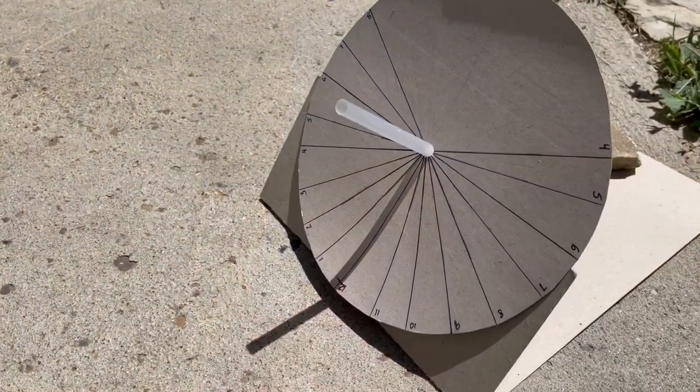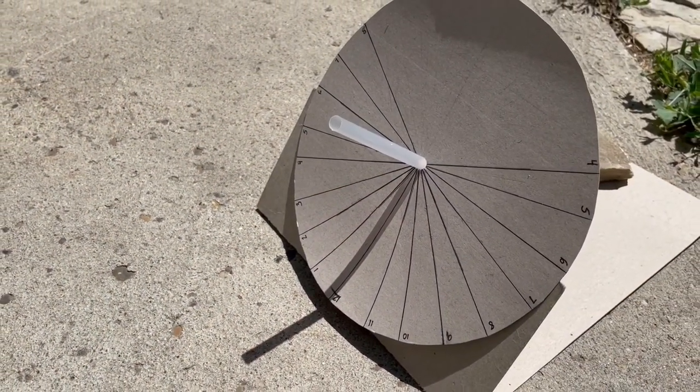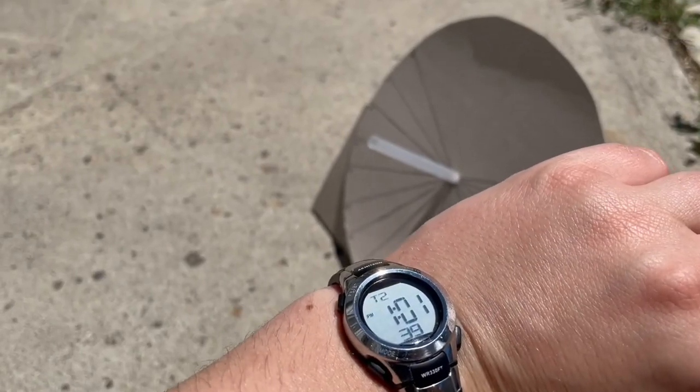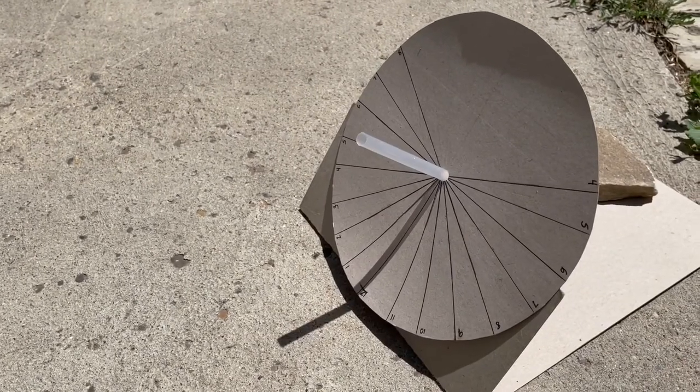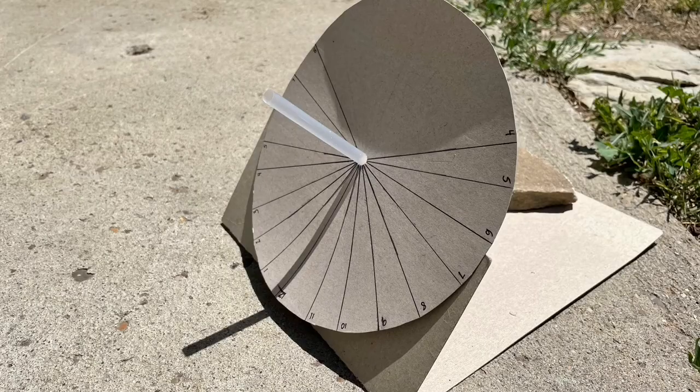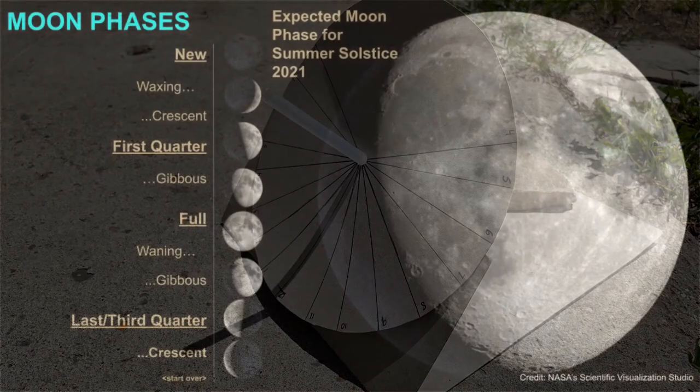Let's check the time. The sundial reads 12, but my watch says 1. What happened? The sundial measures solar time, but my watch is set to Montana daylight time. If I want my sundial to read Montana daylight time, I will have to rotate the dial so 1 is aligned with true north. Let us know if you try this project at home.